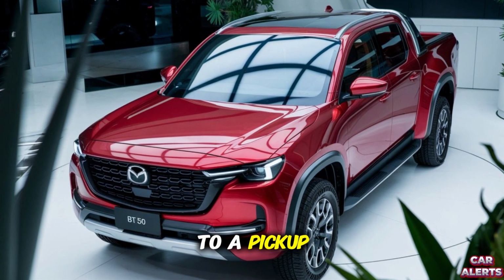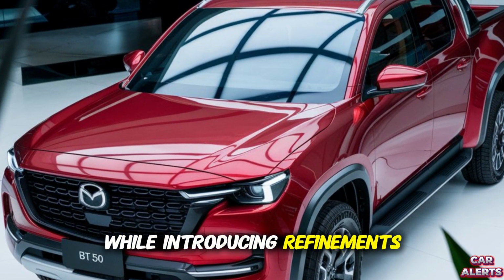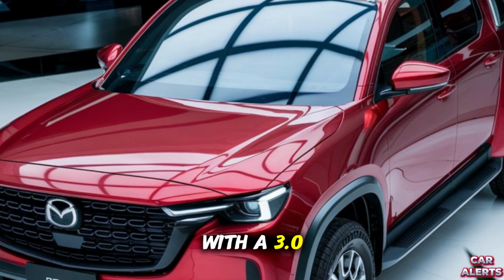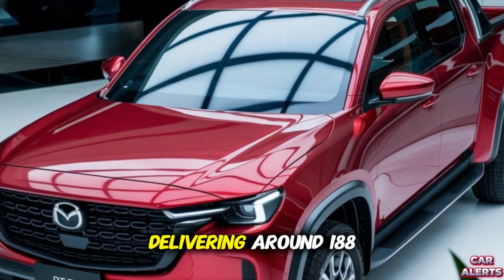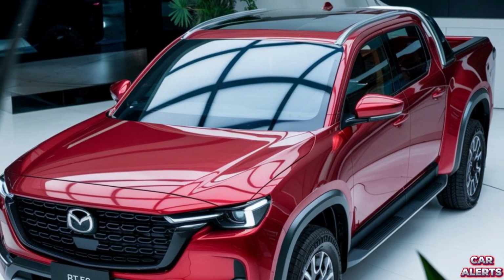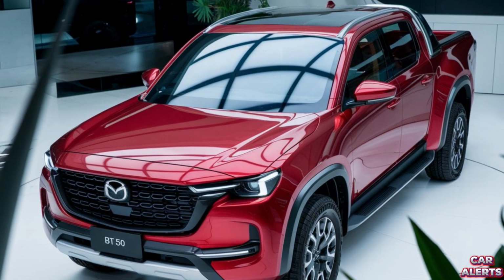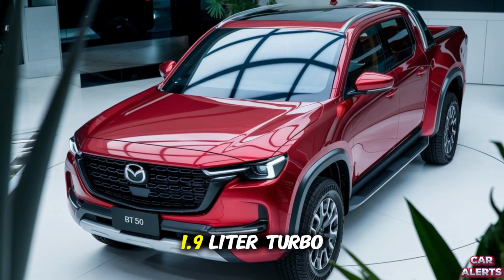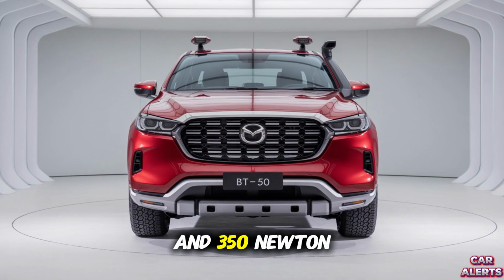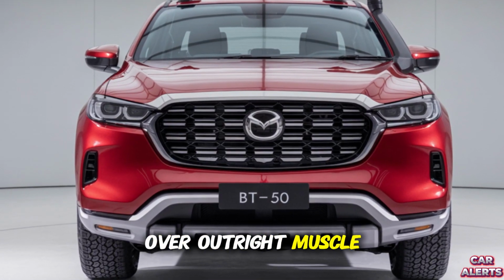Performance is central to a pickup, and the 2026 BT-50 maintains strong credentials while introducing refinements. Powertrain options remain focused on diesel for most markets, with a 3.0-liter four-cylinder turbo diesel delivering around 188 horsepower and 450 Nm of torque. This engine has proven itself in both towing strength and durability. Some markets will also see a smaller 1.9-liter turbo diesel tuned for efficiency, producing 148 horsepower and 350 Nm of torque, aimed at buyers who prioritize economy over outright muscle.